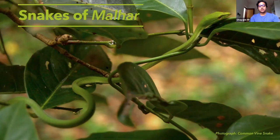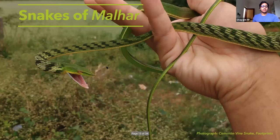Vine snakes, again, are only active by day. They sleep at night on the branches of bushes or trees. And as you can see in the photo over here, their bodies are a plain uniform green, but over here you can see the threat display, which vine snakes will demonstrate if they're afraid of something that's approaching them. And it's really cool.